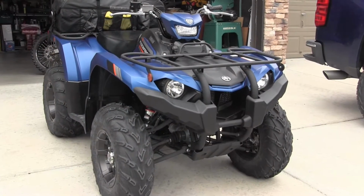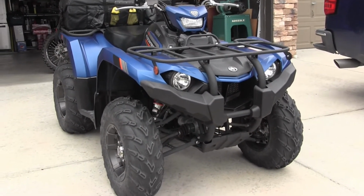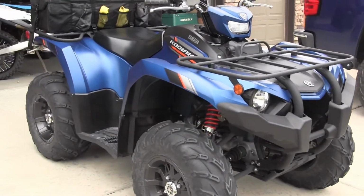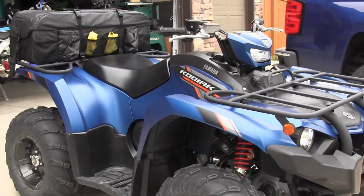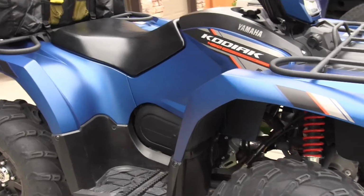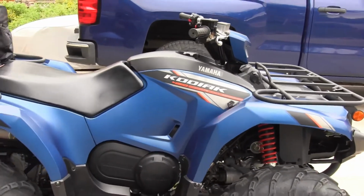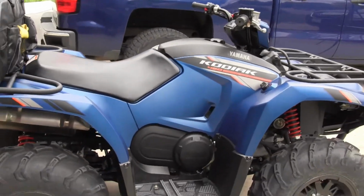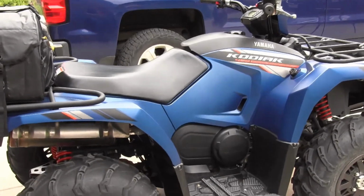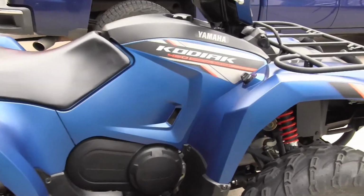So we got a great deal on this. We bought it from a retired gentleman who used it basically to putter around his property and get his mail and stuff like that. So it never really saw any serious trail time, never even went through a puddle of water. This is a 2019. It's got 167 hours on the motor, but only 400 or so miles on the engine. A lot of times it was just sitting there warming up and everything, and that's where a lot of the hours come from. Very, very low use. Not a scuff or scratch on it.